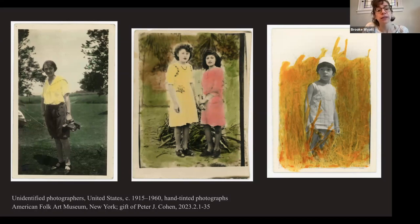And again, I don't know if anyone tuning in today has ever done hand tinting of photographs, but as photography became more accessible, as cameras became more portable, like you can see the figure in the photo on the far left is holding a camera. So, you know, production of photographs themselves didn't have to just happen in studios, right? People could be taking snapshots like these.